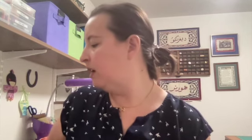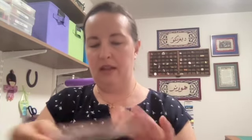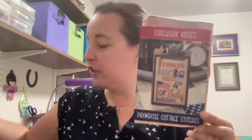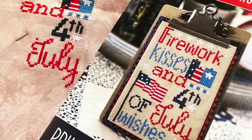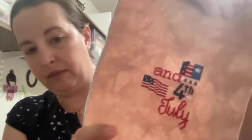So let's start with August 4th, since that was the first one: Firework Kisses in my little Dapper Fox project bag that just makes me smile every time I look at it. Firework Kisses by Primrose Cottage Stitches is something I started the weekend of July 4th, and then decided I would just stitch on it on the 4th of every month until it is done. I think I might have a picture of where this was at the end of July, and if I do, I will insert it here. But here is where I am now.